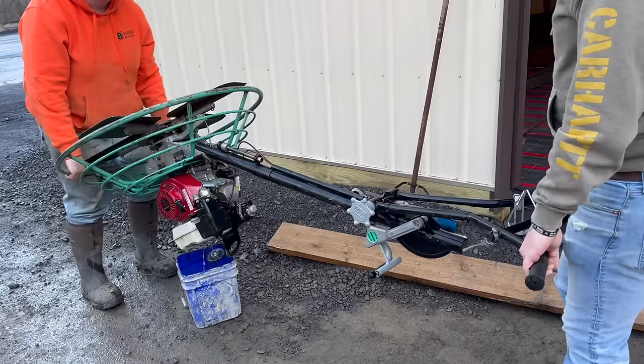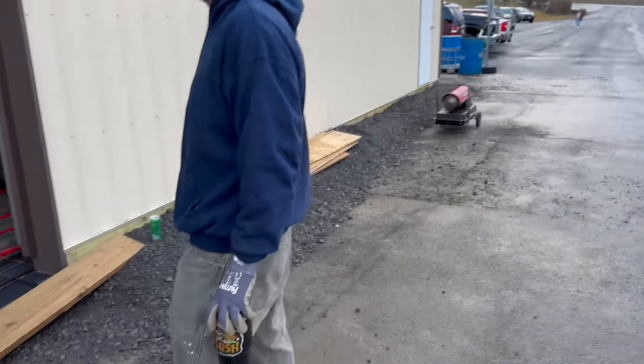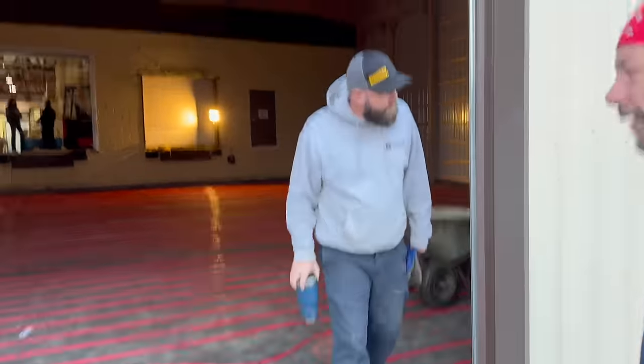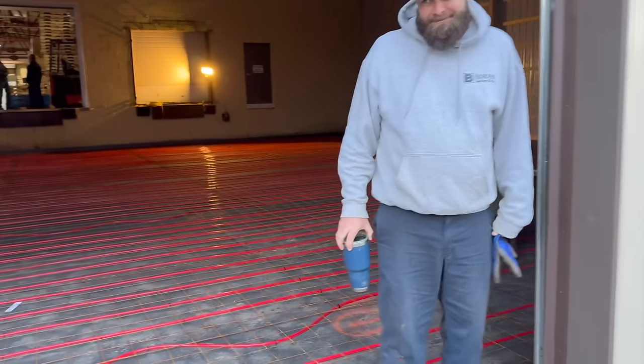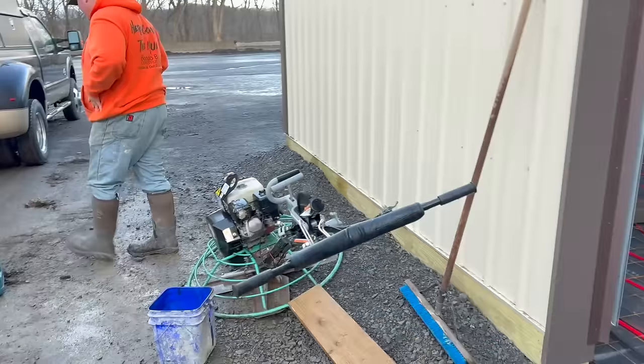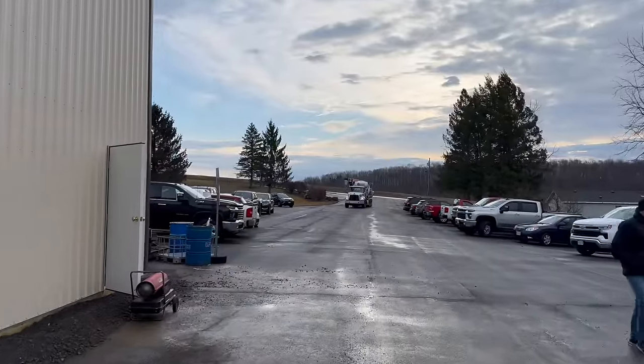I had diesel for the heater. That was the only can on the trailer. So I had diesel for the heater in case we needed it. See that, Chris? Biscuit fills up the trail with diesel. That's the start of our morning. Look at that look. You gotta laugh.